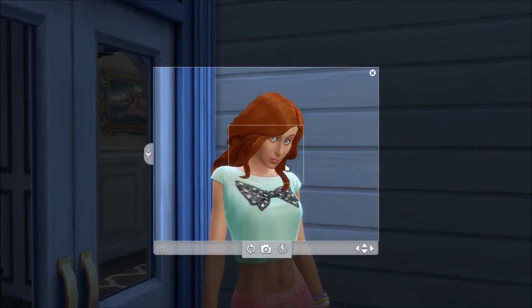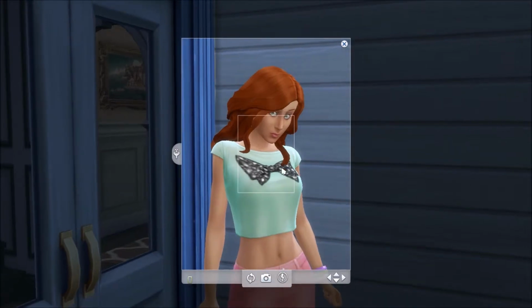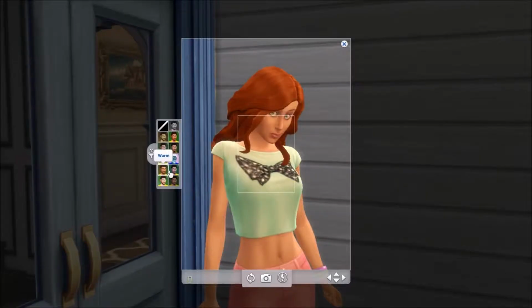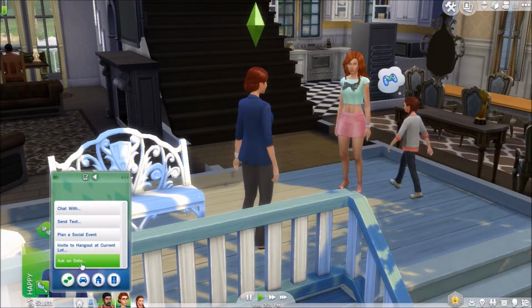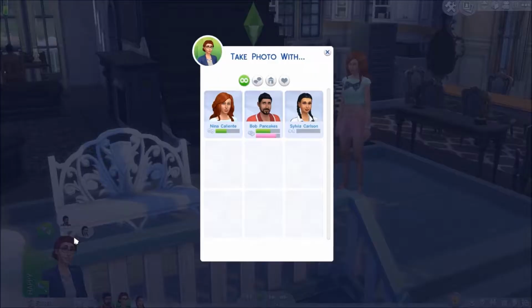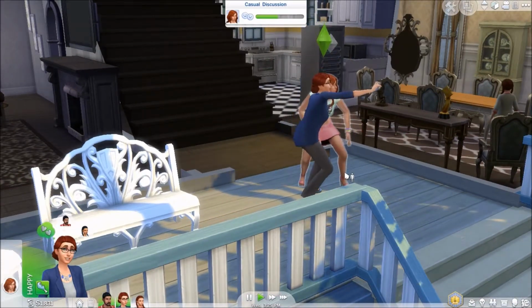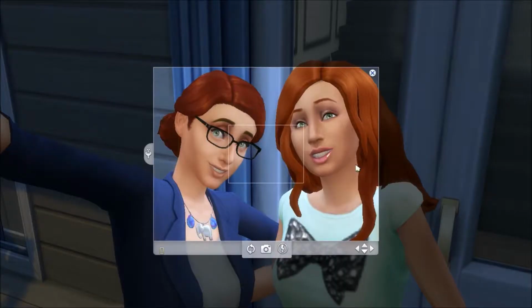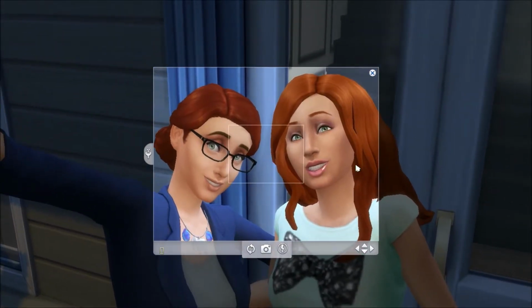Oh, that's cute look. That's cute look, Nina. Yep. Not the look I wanted, but still adorable. Yep. Click. Alrighty. Maybe we can take a picture with her. Take photo with Nina. Okay. There we go.